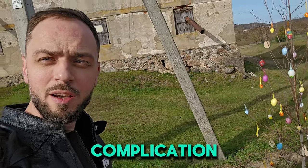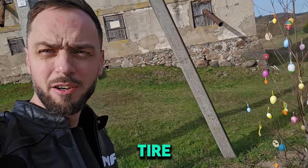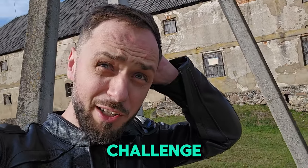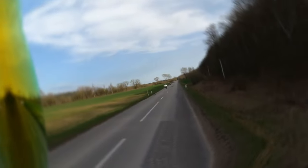Had a complication. Suddenly I started feeling big vibration in my back tire. I don't know if you can see this. 200 kilometers challenge seems in danger, at least for today. So the most important thing now is to get back home without blowing my tire.